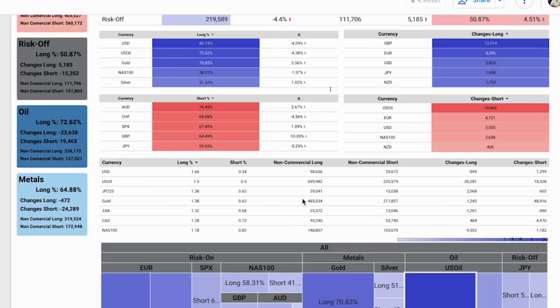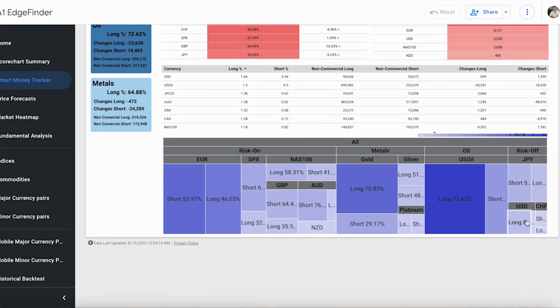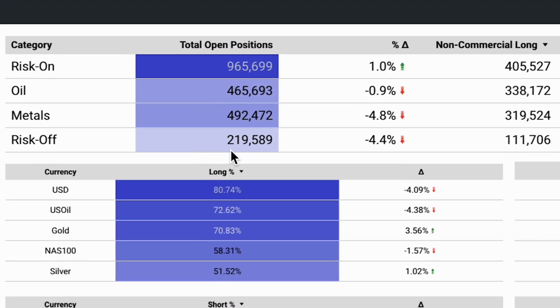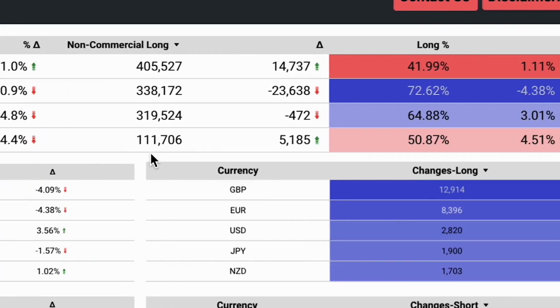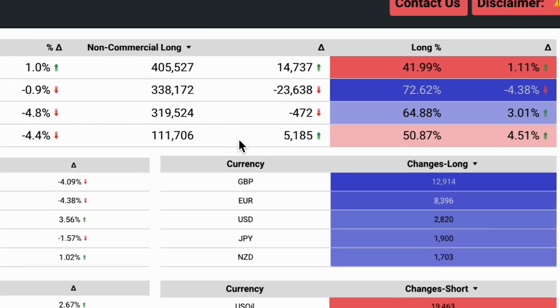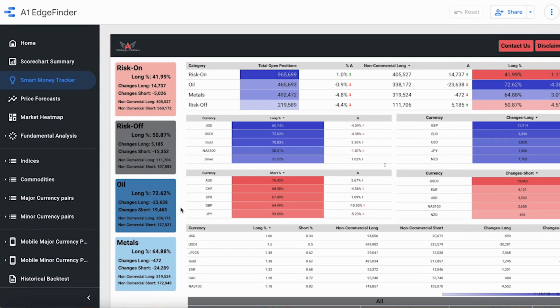And our risk off section are three down here: the yen, the dollar, and the Swiss franc. We have a total number of 219,589 with 111,706 of those contracts being long, so overall just 50.87% long on the risk off section.